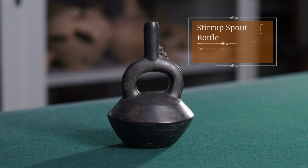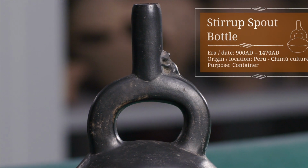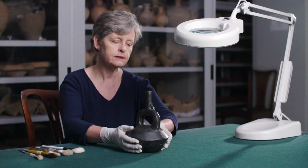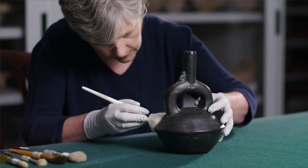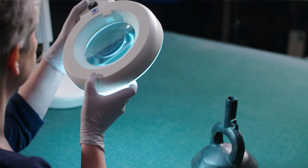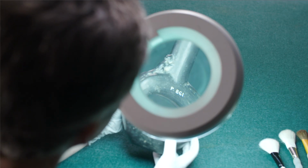We've recently been doing some work on the ceramic collections of Layton, and this pot immediately struck me. It's an amazing piece, but of course the thing that catches the eye is this tiny little figure of a monkey clinging to the handle. It's a stirrup spout bottle produced by the Chimu culture of Peru. The pot was probably produced sometime between around about 900 AD and 1470 when the Chimu were conquered by the Inca. I love this vessel. It's finding something from Peru in our stores here in London, that connection to the huge range that we find in Layton's collections.